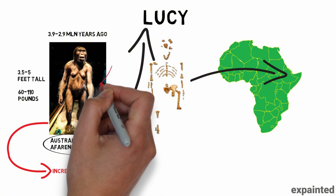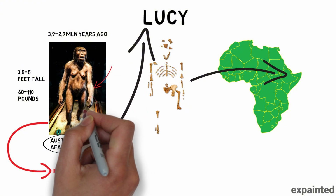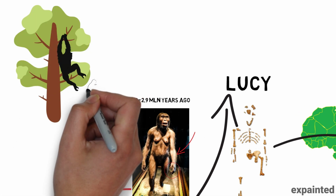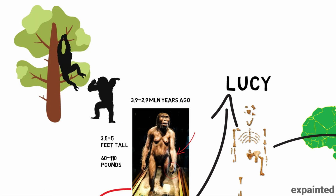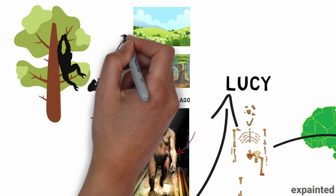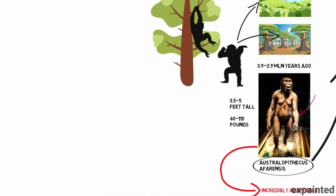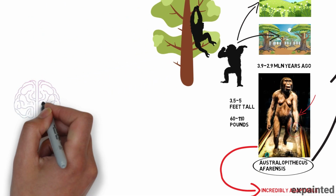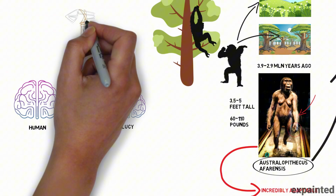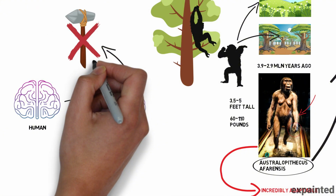Their long arms and curved fingers suggest they climbed trees for safety or food, while their pelvis and leg bones show they also walked upright. This unique combination of traits helped them survive in open grasslands and scattered woodlands. With a brain about 1/3 the size of modern humans, Australopithecus afarensis didn't craft tools like later ancestors.